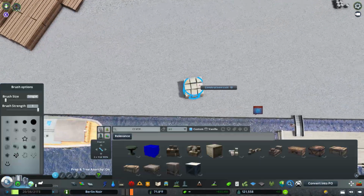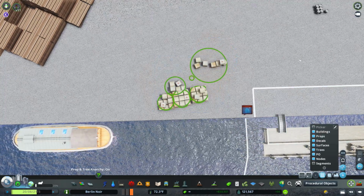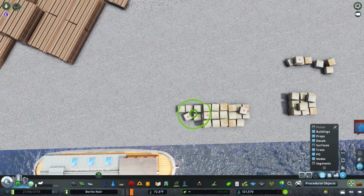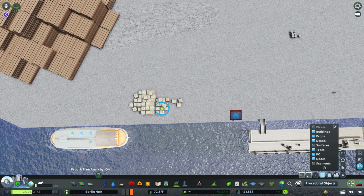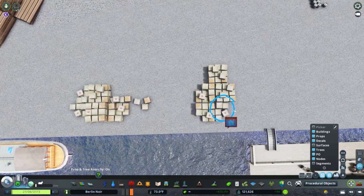jagged edged shadows. Usually you can cover them up pretty well, but again, working with terrain in this game, that's one of the issues that is very prevalent and one that makes working with terrain not very fun in this game.